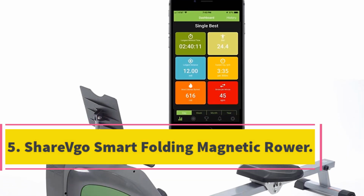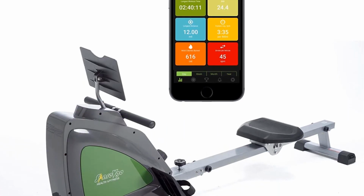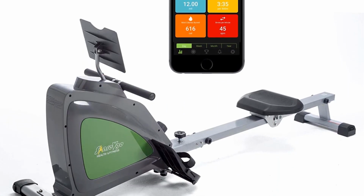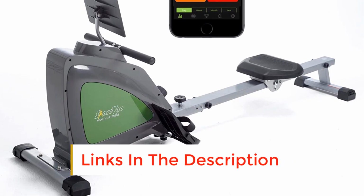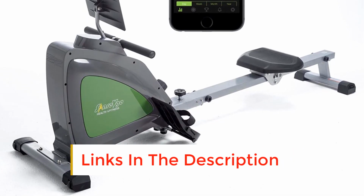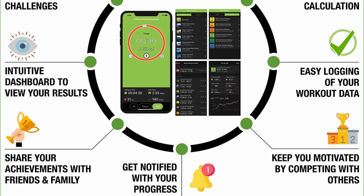Number 5. ShareVgo Smart Folding Magnetic Rower. Unlike the other models of magnetic rowing machines under $1,000 available, the ShareVgo Smart works effectively when you connect your smartphone or tablet with the Bluetooth LCD monitor, tracking stroke count, workout time, distance and calories burned.